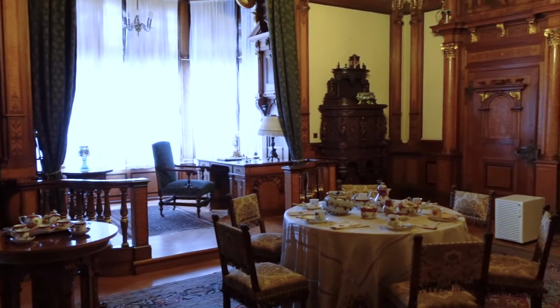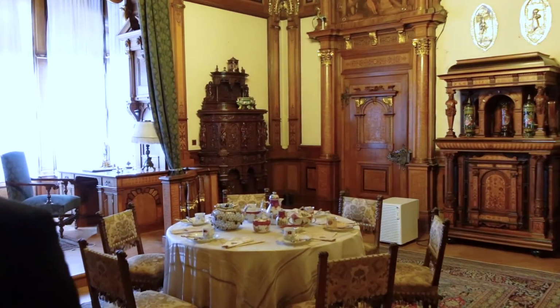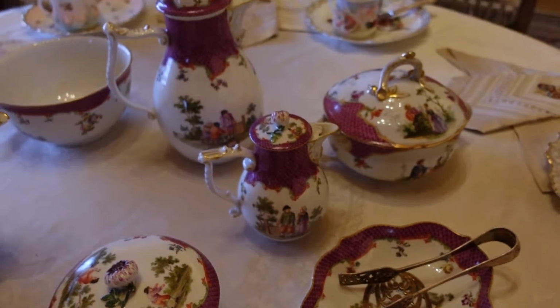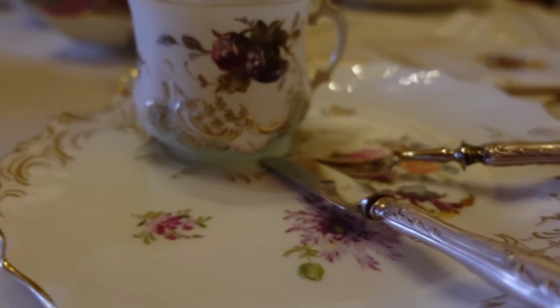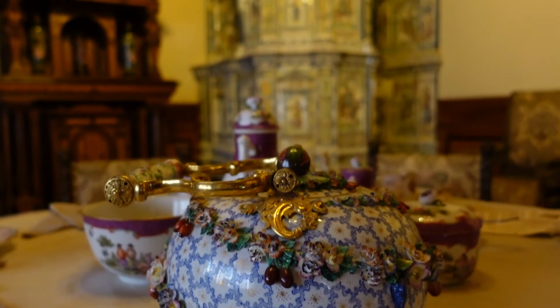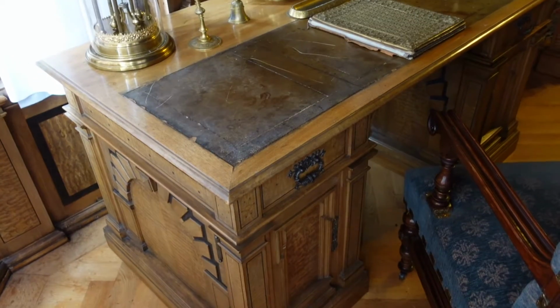Downstairs we saw the dining room used for lunch and dinner. Up here we're going to see different rooms used for breakfast. The first one is of course the royal breakfast room. In here we see an original tablecloth, Rosenthal and Meissen porcelain on the table. And in the background of the room is the king's second office, where he checked his mail every morning.